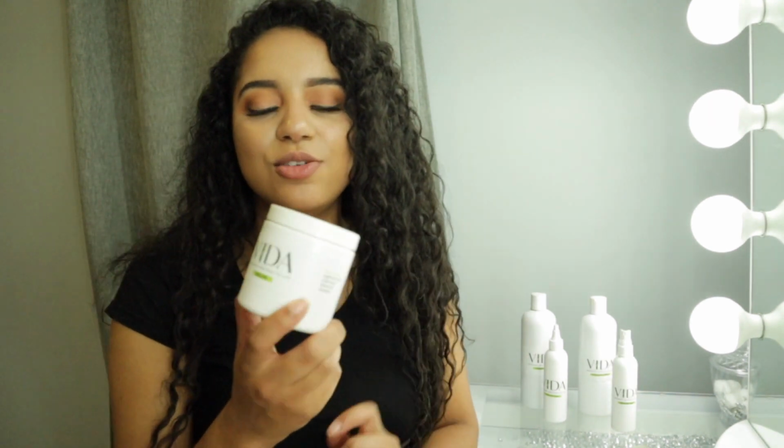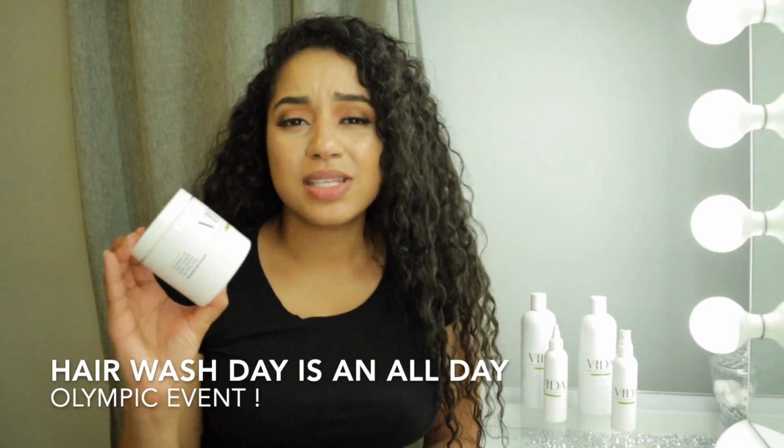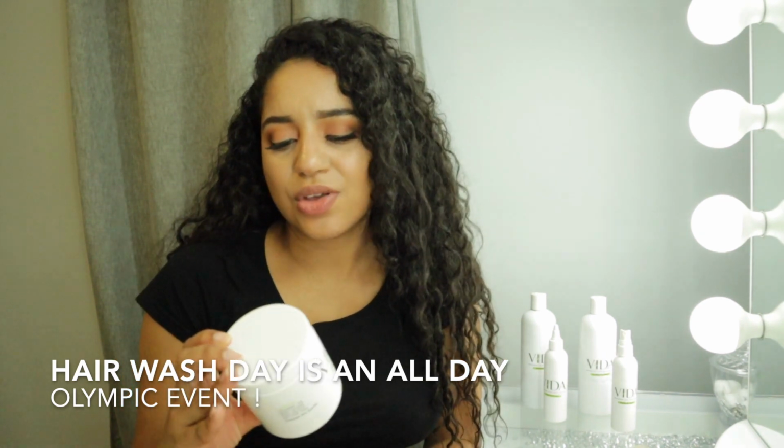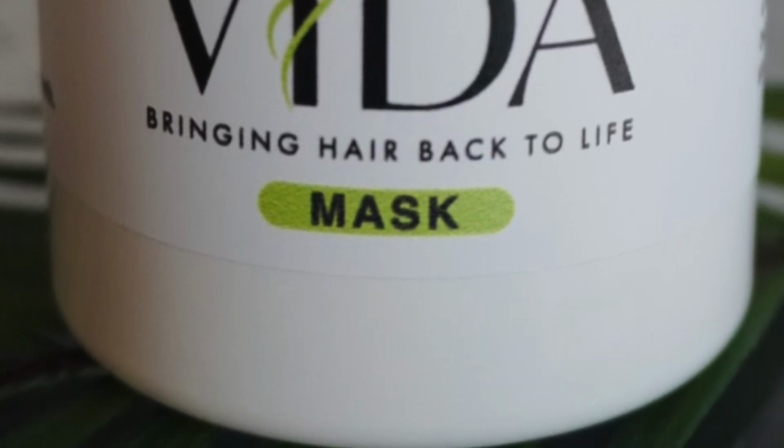And the mask I haven't really used too much because I'm just really bad at planning what days I'm going to wash my hair. Hair washing is a process, and you have to use this a couple hours before. So the directions say apply to dry hair a few hours before you shampoo. So you kind of have to plan ahead to know, okay, this day I'm going to wash my hair, but let me put this on overnight, or let me put this on in the morning so I can wash my hair at night.